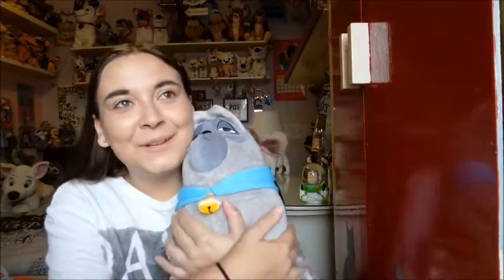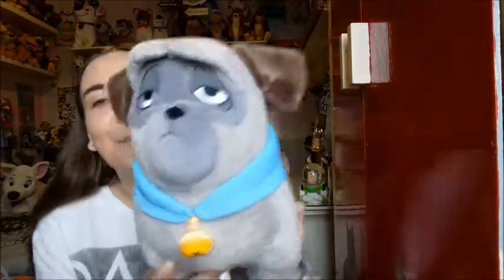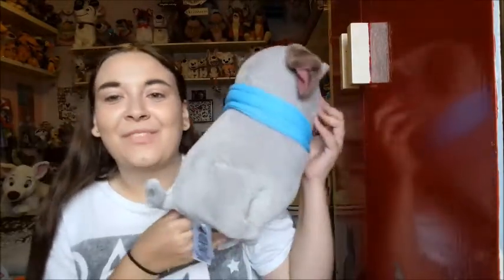Now, this plush I've been wanting since it got released. My sister said she was going to buy it for me for my birthday, but I never ended up getting it off her. So, of course, I had to get it myself, and it is the Percy plush. I've been wanting a Percy plush for years and years, and I'm so happy Disney re-released him, because now I have him and I just love him. Look at his facial expression. I'm so happy I got him and I love him so much.